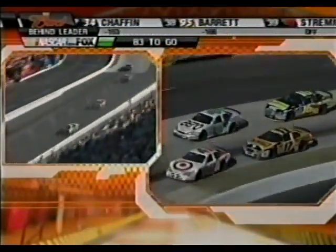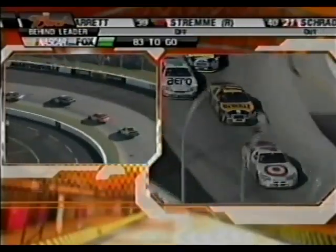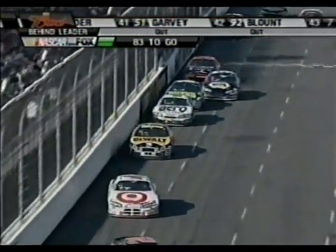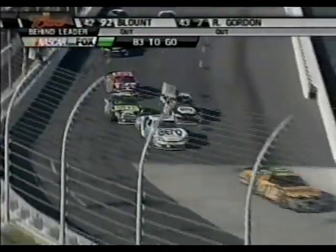Jeff, how's it look down there where you are? What I'm looking at right now, Darrell, is trying to figure out. Jimmy Johnson's got the lead. His car's looking really balanced. And you wonder what's going on with Tony Stewart. Has he lost the handle on the race car?